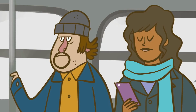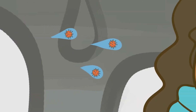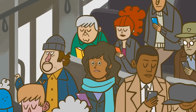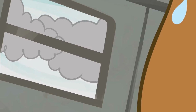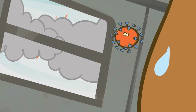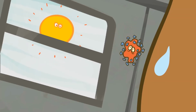When an infected person coughs, droplets containing the virus spray out. The virus can infect a new person when the droplets enter their nose or mouth. Coronaviruses transmit best in enclosed spaces where people are close together. Cold weather keeps their delicate casing from drying out, enabling the virus to survive for longer between hosts, while UV exposure from sunlight may damage it.